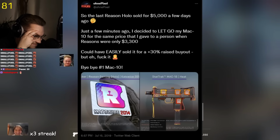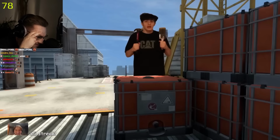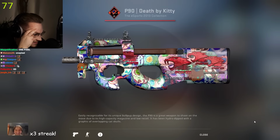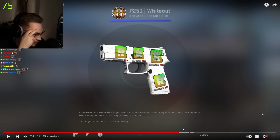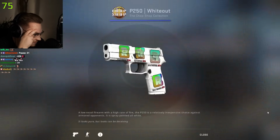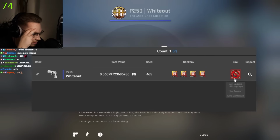19 for about 3,000 bucks. And nowadays, it's probably like 45k. Now, these next 2 skins are the exact same price. A P250 Gunsmoke and a P90 Death by Kitty, both with iBuyPower hollows, each of which would cost you about 50 grand. Honorable Gunsmoke has to be more, no? I think isn't this one minimal wear as well? 50 grand. Honorable mention is this P250 Whiteout, which would be more expensive, but it's trade banned.